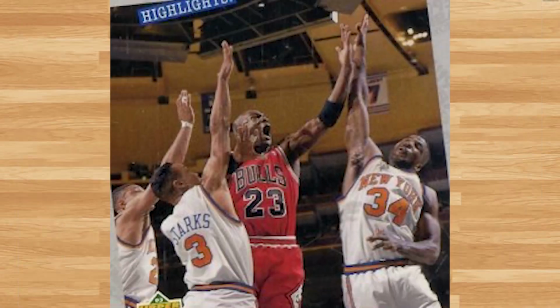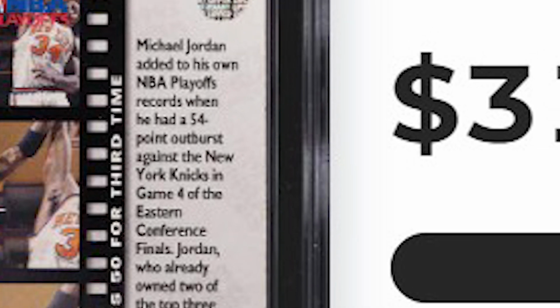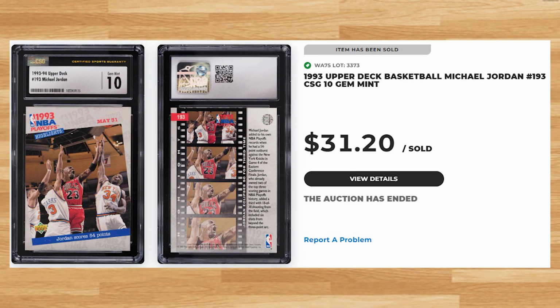Coming in at number 24 is this 1993 Upper Deck Michael Jordan, card number 193. This was a CSG 10, and it sold for $31.20. This is the first ever comp I could find of this card in a CSG 10. A PSA 10 of this Jordan will currently set you back around $45 on average.